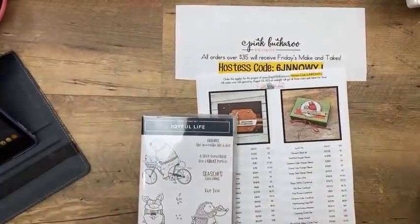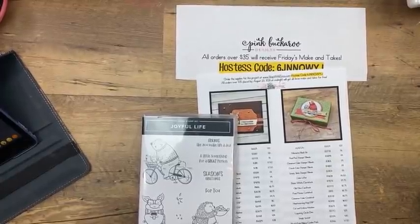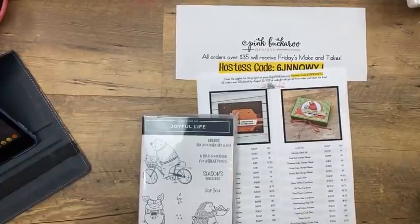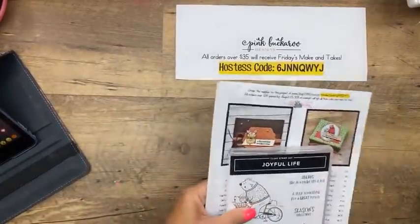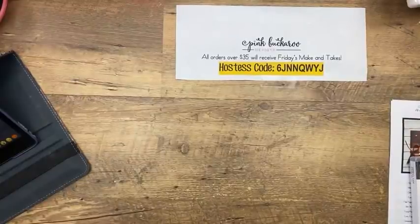Okay. All right, we're going to start with a card. Now, how many of you have the stamp set already? Somebody messaged me and said, I wasn't going to get that stamp set. And I'm sorry, but it's very cute. How can you not want to get this stamp set?